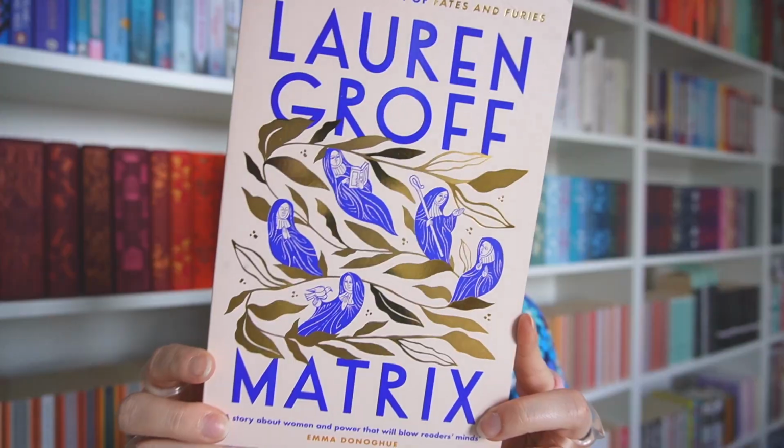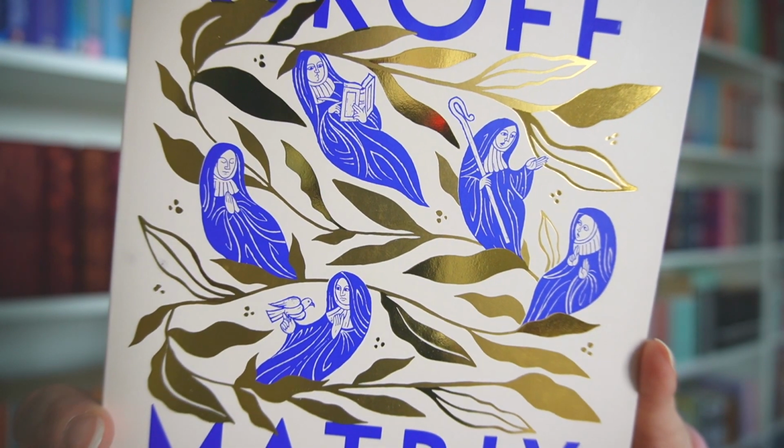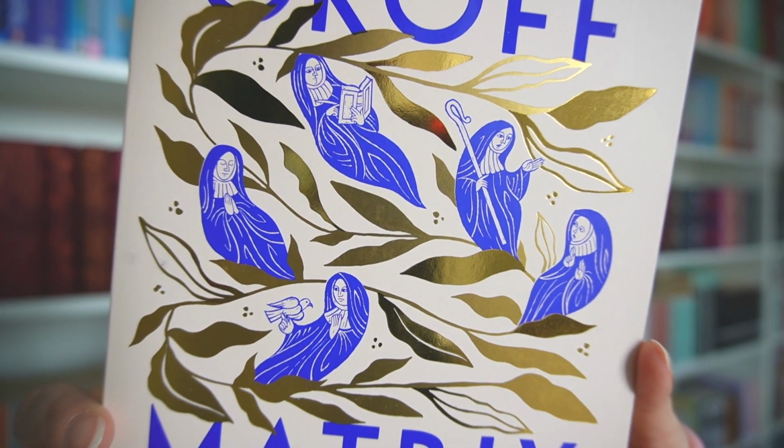And also this book has foiling on it, which you can't really tell looking at the picture. But here you can see how it's foiled. It's so beautiful. And here's the little nuns. They're so freaking cute. I love this cover. It doesn't even matter what the US cover looks like, honestly, because this is one of my favorite covers of all time. But let's give the US cover a chance at least.